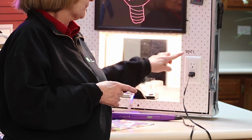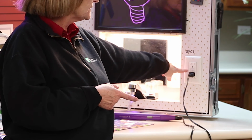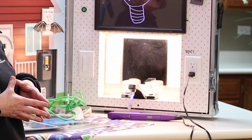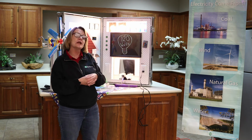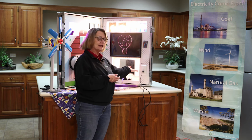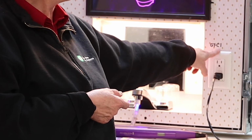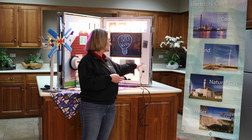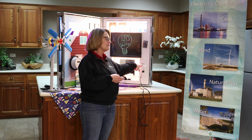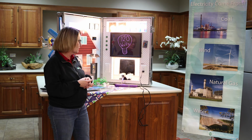The outlet in my bathroom has a red button and a black button, but both of my buttons are white on this outlet, so it's a little hard for you to see. For a long time, I would just call this my special outlet, but it actually has a name. And here it is. It's called a GFCI. And I'm going to tell you what that stands for. It stands for Ground Fault Circuit Interrupter. It interrupts the electricity. So let's see how it works.